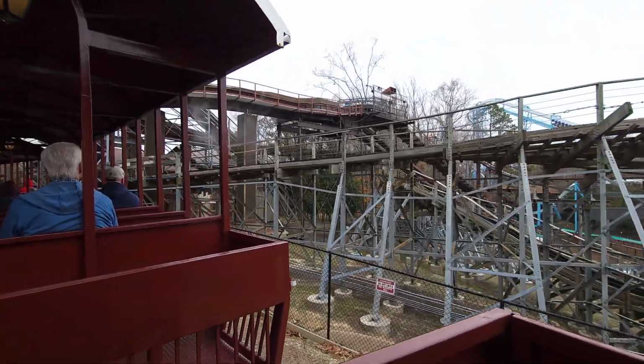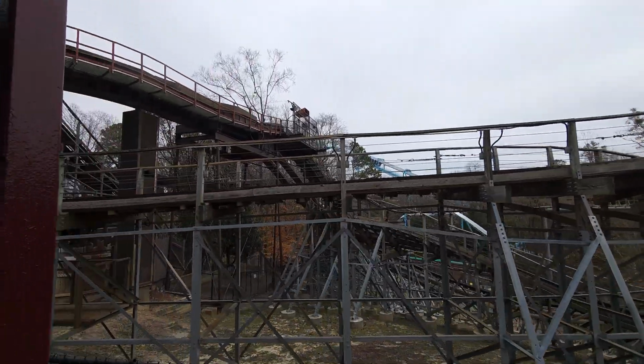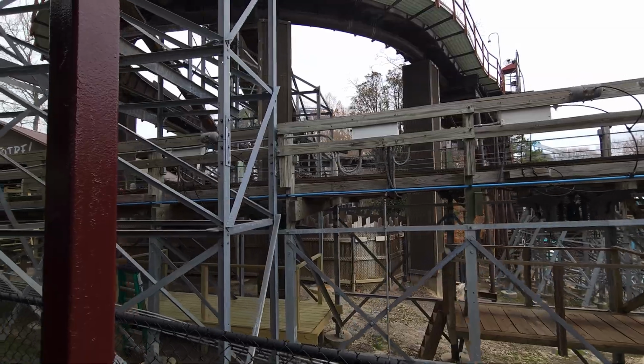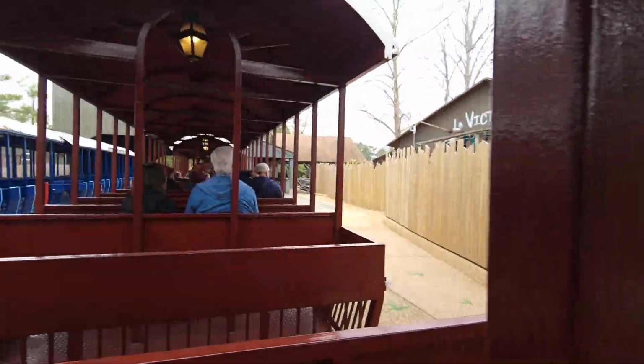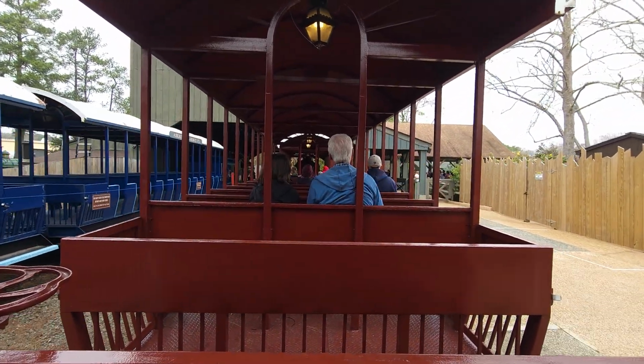And above is Le Scoot, the log flume. So now we're in the Caribou station, so we're going to pause until we leave the station.